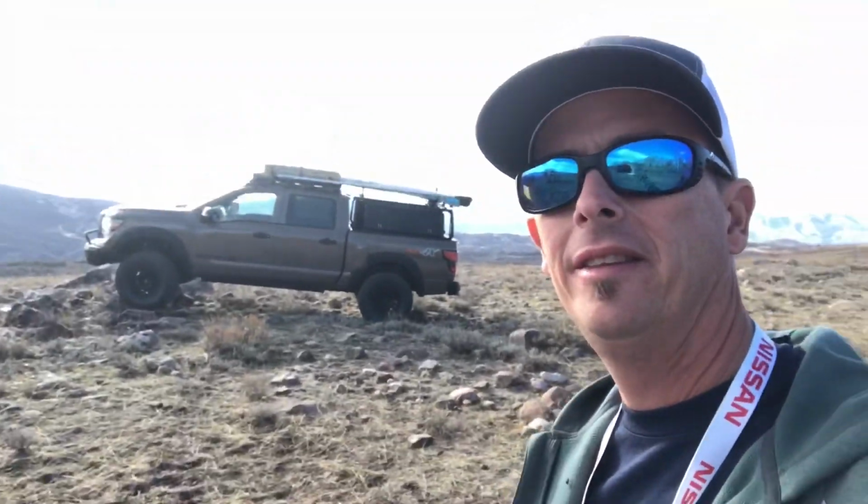Guys, the supercharged from SEMA, just sitting up here on the hill. Pretty freaking awesome.